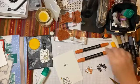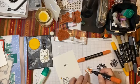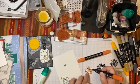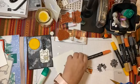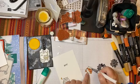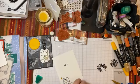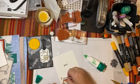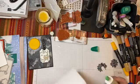Okay. We're going to take the dark Cajun Crays and do some super simple shading. All right, and then we're just going to add a little Wink of Stella to his eyes. And glue him on. All right. There we go, and then we're just going to glue it on the inside of our card.